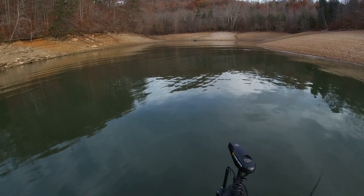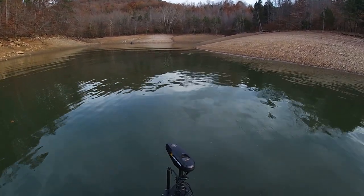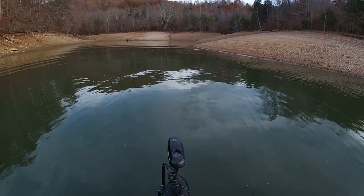Yeah, this guy right here be dragging a deer out here any second. Probably. That'd be one of the ones that shot, you know? Probably.